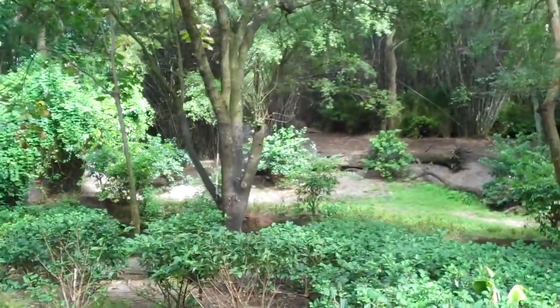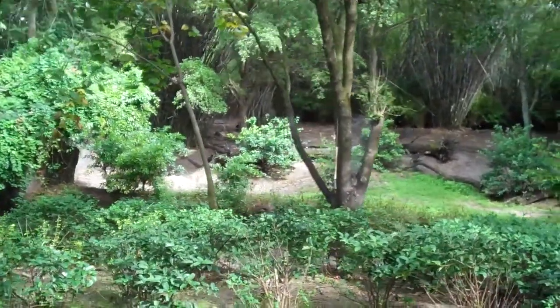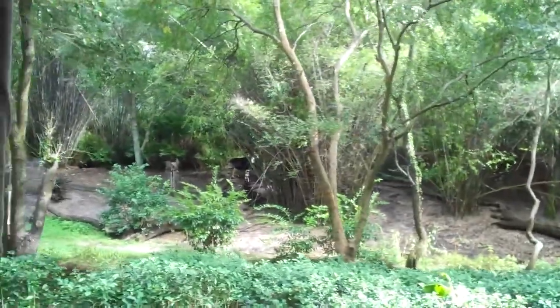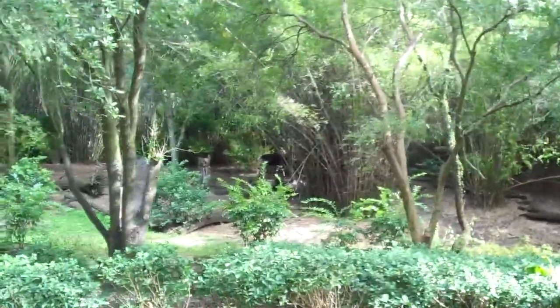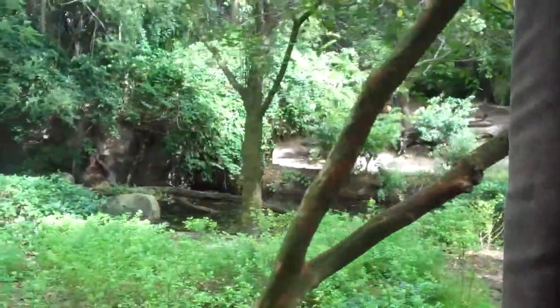A dark brown animal. It looks like it has zebra pants on. That's the okapi. The okapi is a pretty shy, reclusive animal. It wasn't even discovered by Western civilization until 1901. And although it kind of looks like a zebra, it's not related to the zebra.